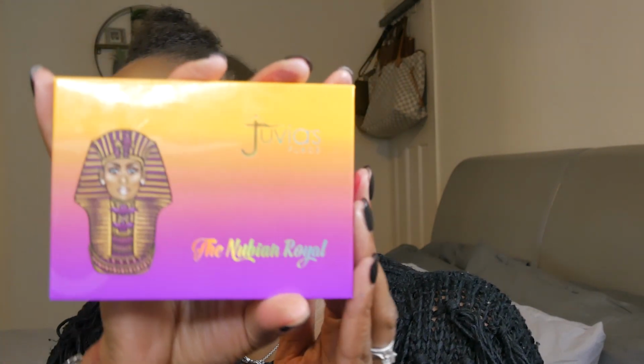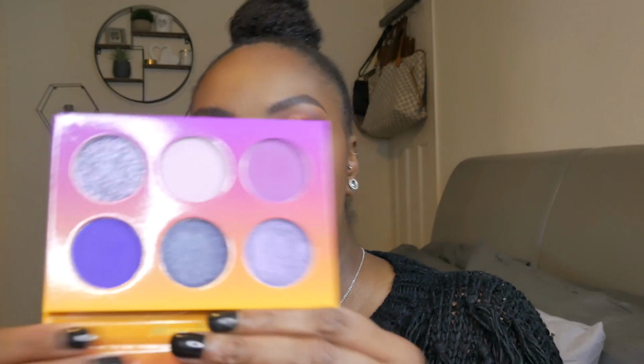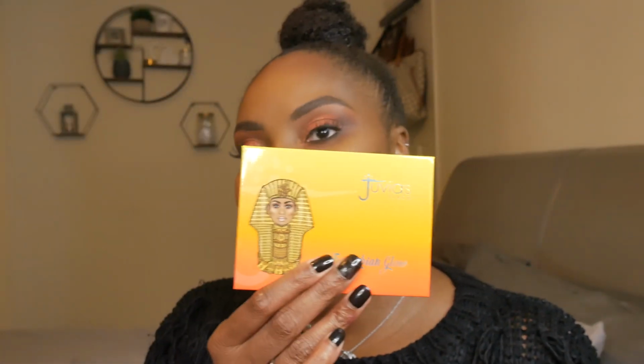Now we've hit our top 10. And at number 10, we have the Nubian Royale. Again, this came out as part of their Christmas collection. Gorgeous packaging, absolutely stunning packaging. And it's got those purpley tones. So it came out with the Nubian Glow. They came out as a collection together. But out of the two, this is my preferred one.